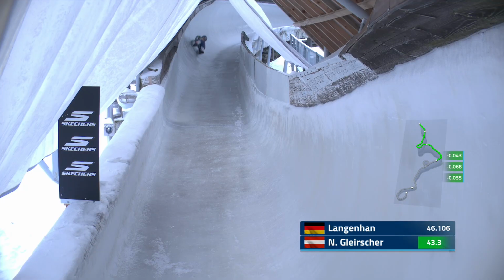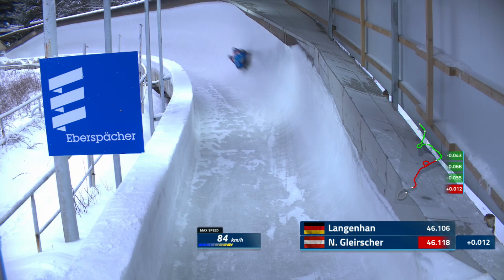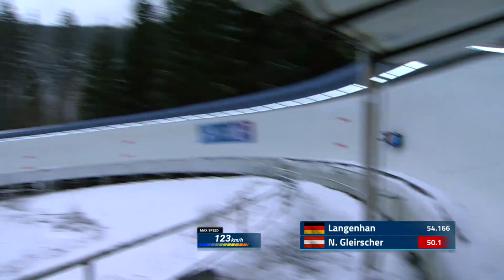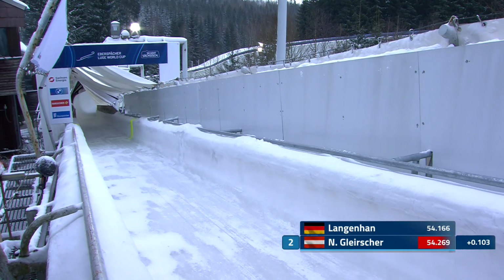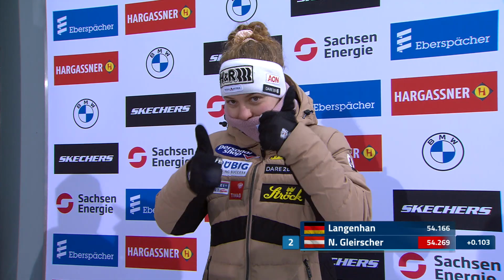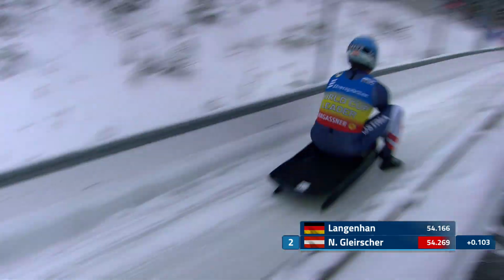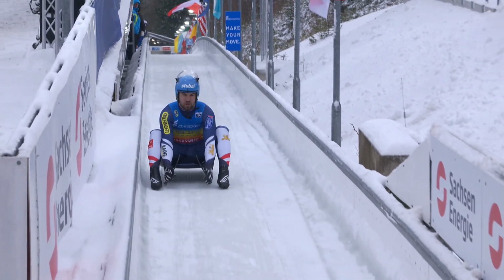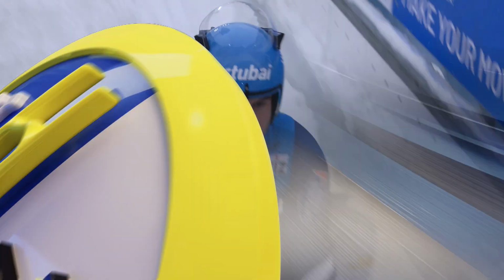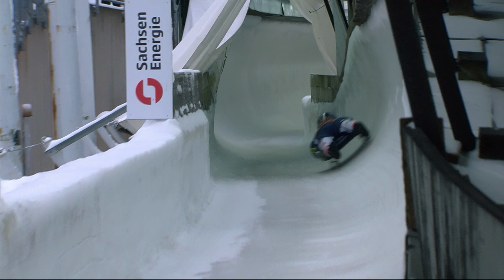Took the lead early. This is the spot where David Gleiche had the problems. Brother falls behind, but he should still be in the top 2 or 3 down here at the bottom. 2nd place, a 1/10 of a second back. Just shows how much speed Max was able to get in that bottom section. No major issues in this run. A little rough transition there between 11 and 12.